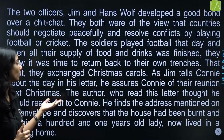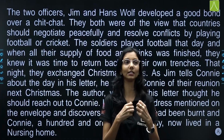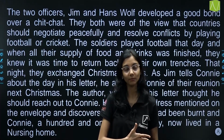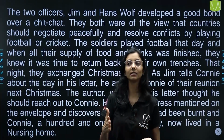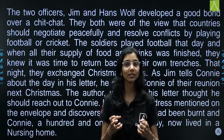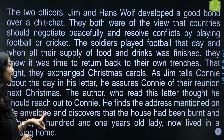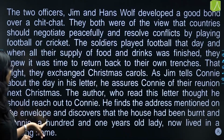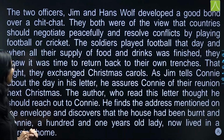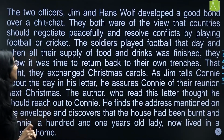Now, when the author reads this letter, he has this urge. He thought that the right thing to do is to find Connie and return this letter to her, because as he read the letter, he understood that the letter is very important to Connie. So he decided that he is going to find Connie and return the letter to her. He finds the address mentioned on the envelope and discovers that the house had been burnt, and Connie, a 101 years old lady, now lived in a nursing home.